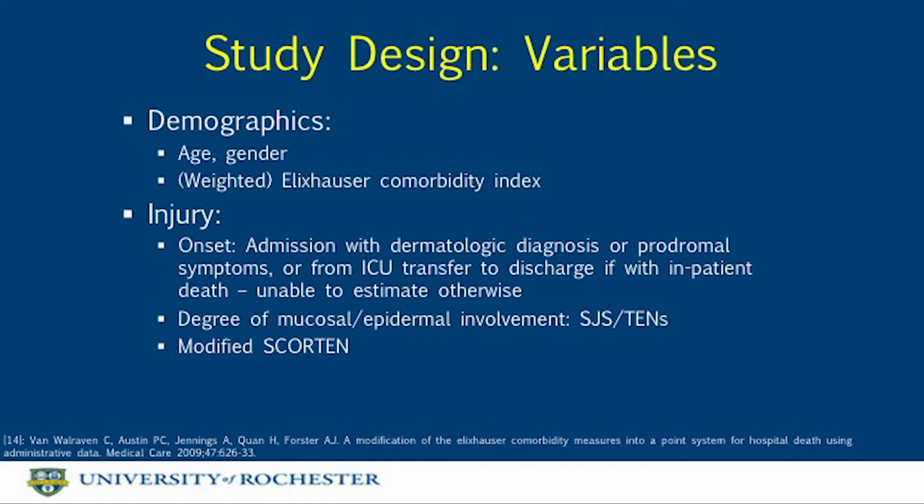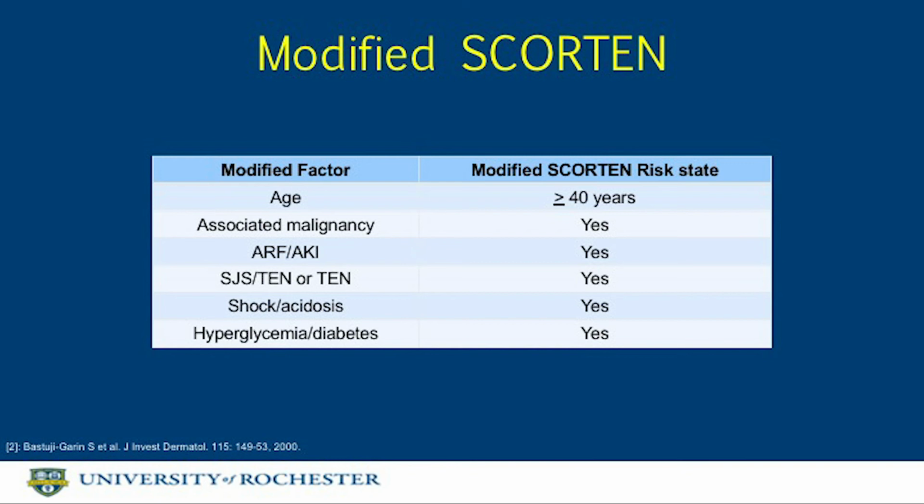In addition, to look at hospital outcomes, I used NSQIP reportable events to evaluate how they did, as well as C. diff, which is not part of NSQIP. Since we don't have clinical variables, I had to modify SCORTEN to get around this. Age obviously doesn't have to change. Malignancy, looking at any heart rate could not be monitored, and otherwise just using diagnoses rather than clinical variables to replicate it. And so basically here's the modified SCORTEN risk state.